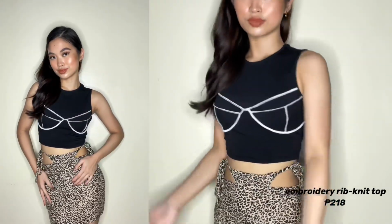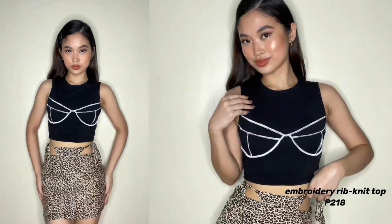Yung mga kinuha ko dito sa haul na to, talagang kinuha ko sa lights because I know that I'll be wearing it a lot of times. Not just for one pictorial or one event. Nagagamit ko sila in multiple ways that I can.